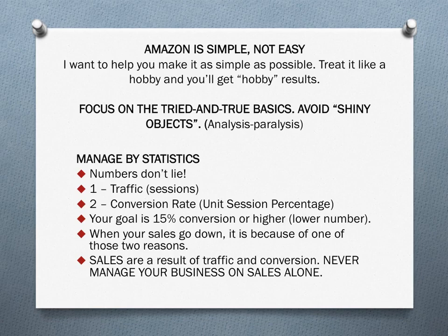You want to track those two statistics at least minimally on a weekly basis per product. I actually track it on a daily basis because I'm a little bit of a nut that way and I want to see if there's a problem before we go a whole week. I don't want to find out a week later, wow, our traffic dropped for a whole week on that product. I want to know the day that it happens, or our conversion rate dropped. So your conversion rate goal is a minimum of 15% or higher. I'm bringing up this stuff because, well, I'll get back to that in a second. When your sales go down, it's because of one of those two reasons, either low traffic or low conversion.